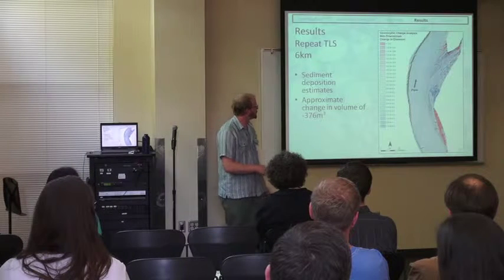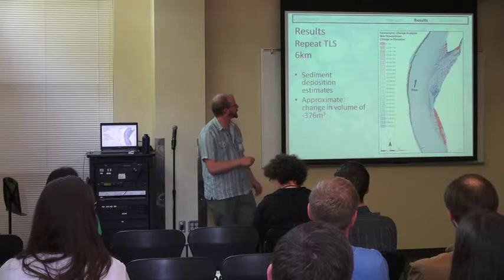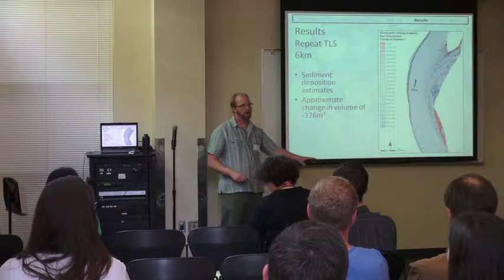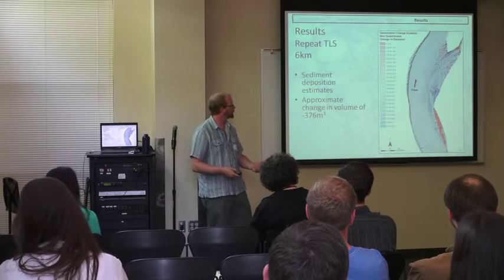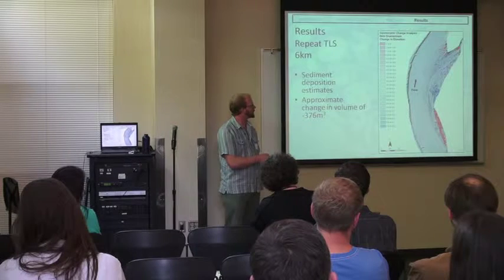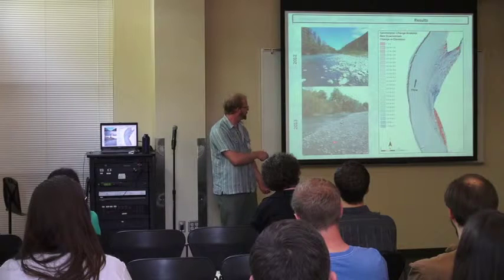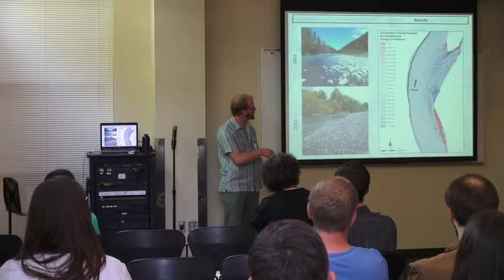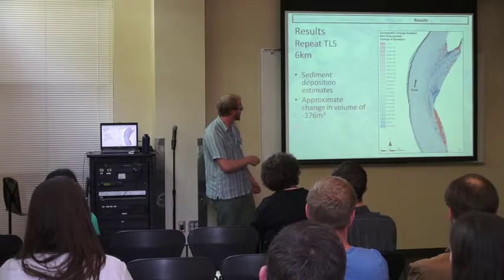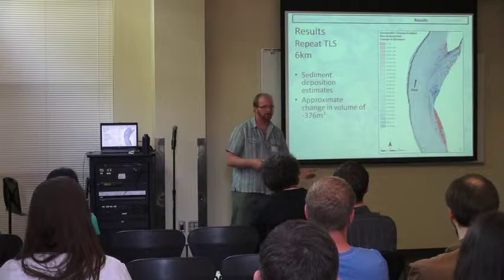So to move on to one other one, just further downstream. This is 6 kilometers downstream. Like I said, we expect to see the sediment deposit way downstream, and I was expecting to fill riffles and pools. We already looked at an image where we saw this. We said, okay, the cobbles filled in, and the channels changed a little bit. But what's happened is we've actually eroded some sediment here.